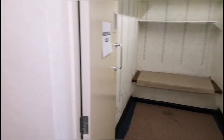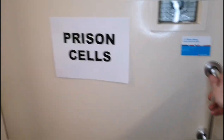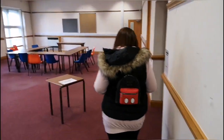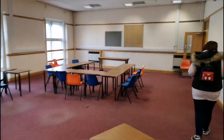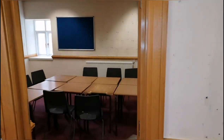A prison cell. Well, magistrate cell. There is a prison cell, but that one is locked. But yeah, apparently this is the magistrate's court room. So, whoa, it's a huge room, isn't it? Look at the size of it. Huge. We've got a room to the right, a lot smaller room.